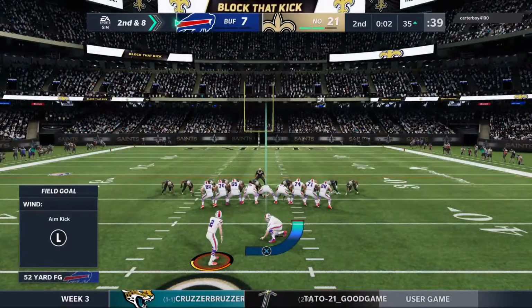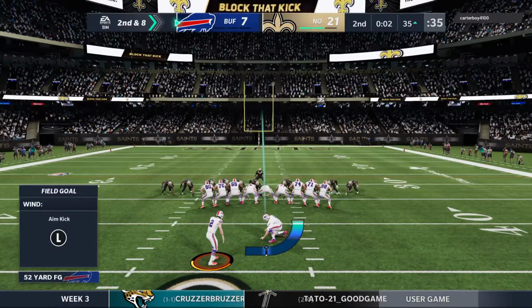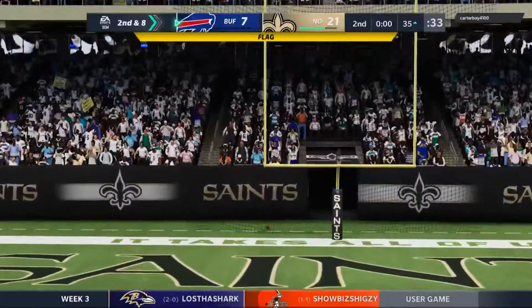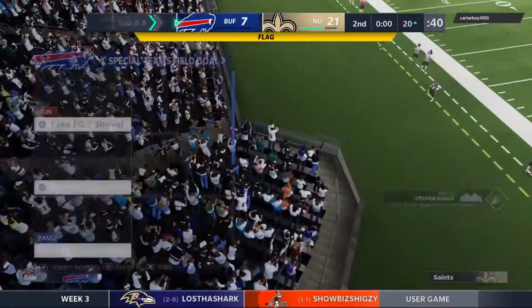So with 2 ticks left here in the half, on is the field goal unit. This will be kicked from the 42. It's a 52-yard attempt. And that is no good. He gave it a good run. That wasn't more than a foot or so wide to the left.